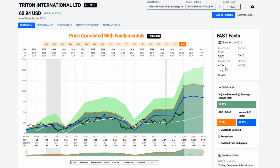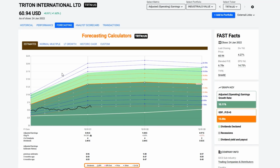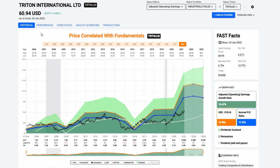The statistics show a blended PE of under 7, dividend yield of 4.25%. But again, it's a dividend that's been cut several times in the past. Earnings yield of 14.75. So you might look at this as speculation. Earnings growth rate is expected to be modest. Actually, in the next couple of years, it's even expected to be negative in 2023. So make sure you look at all the data. Don't just look at the numbers. Look at all the data as you're evaluating these stocks that I'm showing you in this graph.